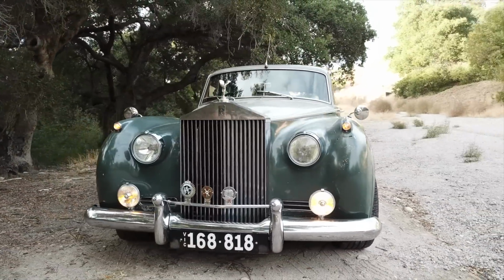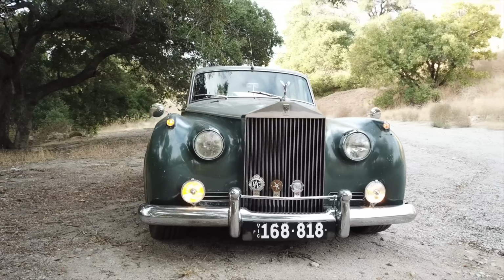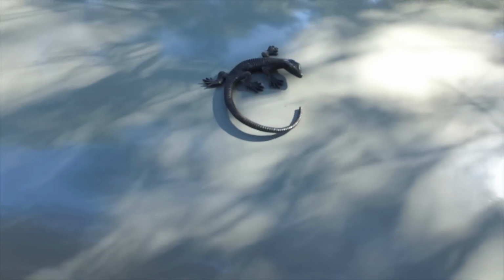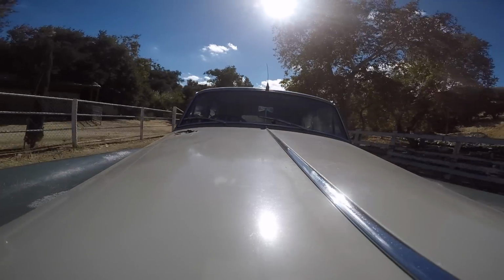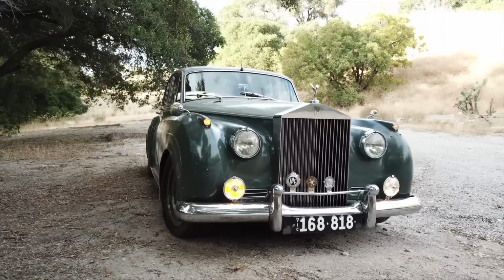The ICON Lizard, in this case, he went up on the hood. He likes the sun, so we'll always move him around, but it seems more often than not, I like to put him up on the hoods.